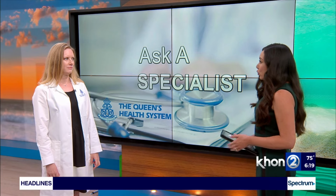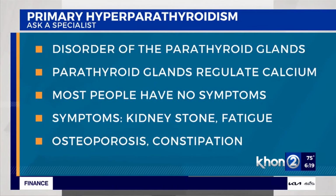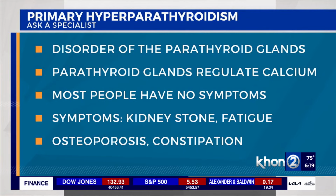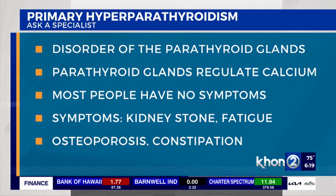So just to kick us off, what is hyperparathyroidism? So primary hyperparathyroidism is a disorder of the parathyroid glands, which regulate calcium in the body. There are 4 parathyroid glands in the neck near the thyroid. And in this disorder, it's usually one of the parathyroid glands that becomes abnormal, although more than one gland can also become abnormal. In 80% of cases, it's just one gland. The rest, it's due to more than one gland.